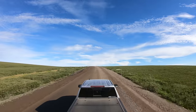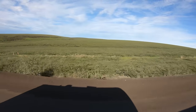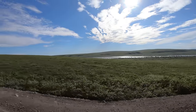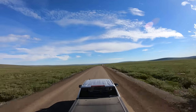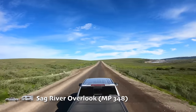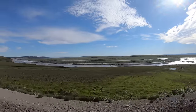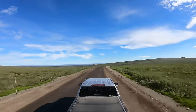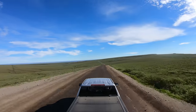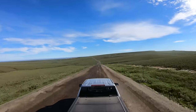Driving through the tundra in summer, it is almost scenic, kind of similar to the prairies of the American Midwest. Here on the left is the Sag River Overlook, which we blinked and we missed. This landscape is also sometimes reminiscent of the Windows XP default wallpaper. And I can already see fog in the distance, probably due to our proximity to the Arctic Ocean.